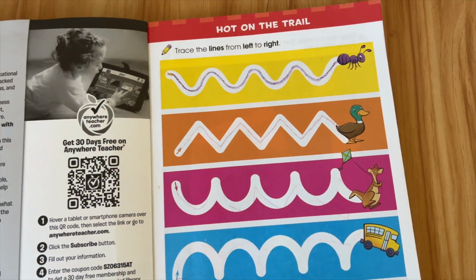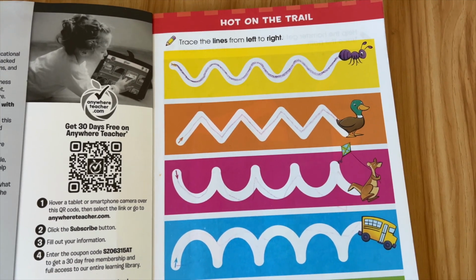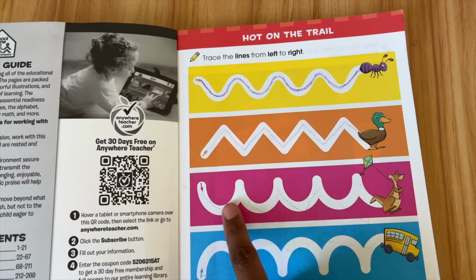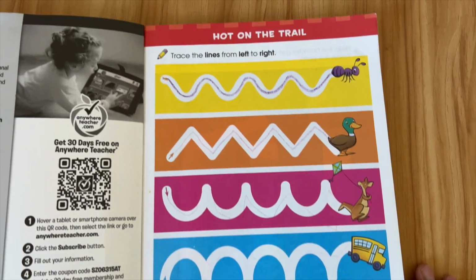Very first page, we start out with your common tracing. She's been doing that, and she's pretty light with her crayons and pencils, so I've been trying to get her to write a little bit heavier to make sure that those lines show up. But I really like this book, okay?